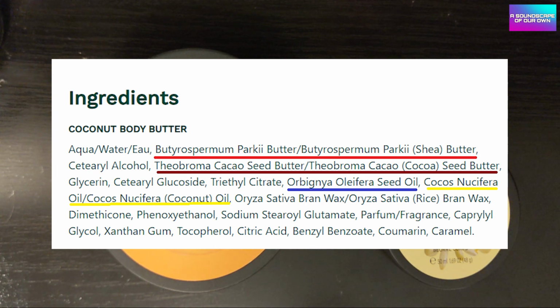Again, we have the shea butter and the cacao seed butter very high up there. That's mostly what this is: water, glycerin, shea butter, and cacao seed butter. But then next isn't coconut butter. It's not cocoa butter. It's palm oil. This is babasu, which is a type of palm tree. It's palm oil. I'm sure they say it's sustainably sourced and all that jazz. Then we have the coconut oil, and then the beeswax alternatives, the rice bran wax.